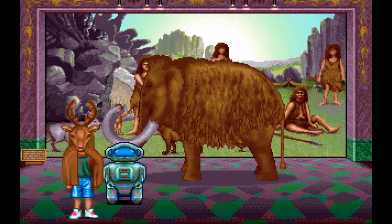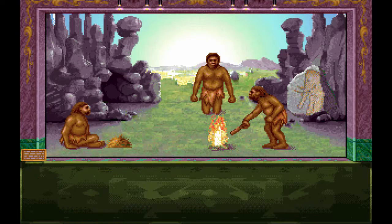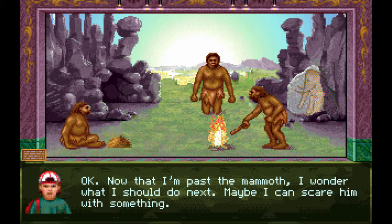I can't even get into the thing now. This mammoth's in the way. Okay, now that I'm past the mammoth, I wonder what I should do next. Maybe I can scare him with something. Oh.